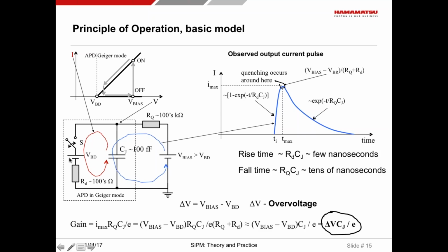Then we have a voltage source, VBD, and a switch. This is a light switch. The switch closes when a charge carrier injects itself into the avalanche region due, for example, to a photon absorption. So this is the APD. In series with the APD, we have a quenching resistor, and the typical value of the quenching resistor is on the order of a few hundred kilo ohms, in fact, even up to mega ohms in some designs. Above our electrical circuit, we have an IV plot for the potential.